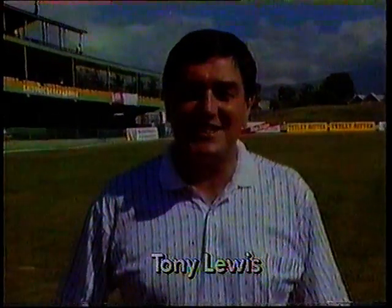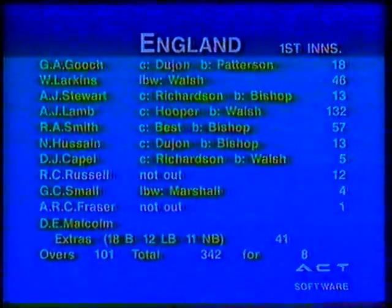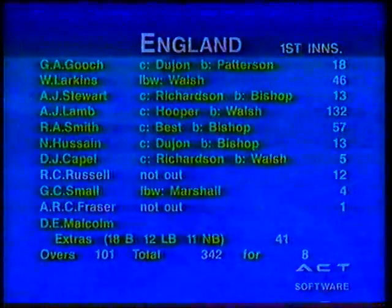Welcome to the third day's highlights of this first Cable and Wireless Test match at Sabina Park in Kingston, Jamaica. I never thought I'd ever be presenting a day's play with England 178 runs ahead of the West Indies, but that's the situation, and 2 wickets still to fall, more runs to squeeze out, one hopes. But of course we expect great resistance from the West Indies.